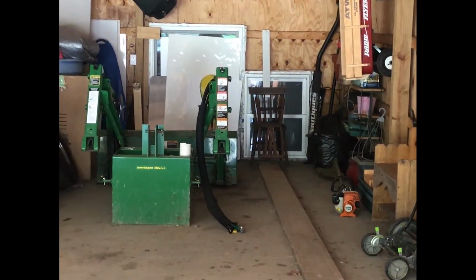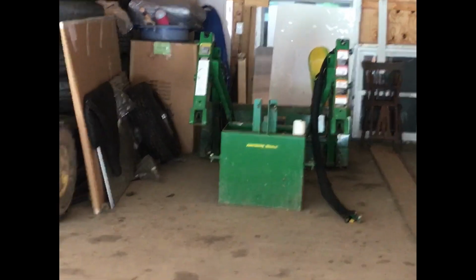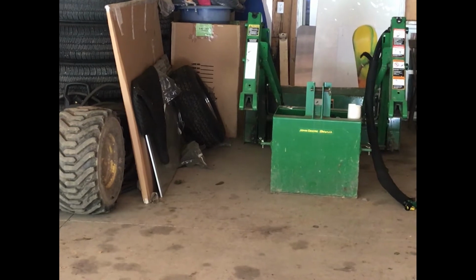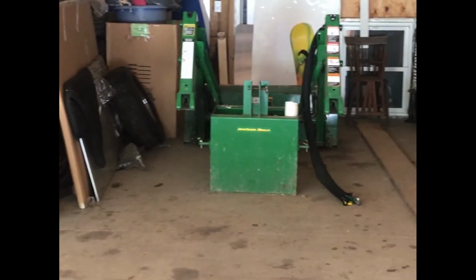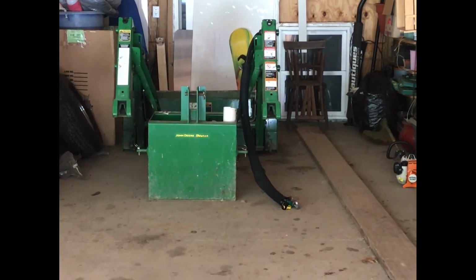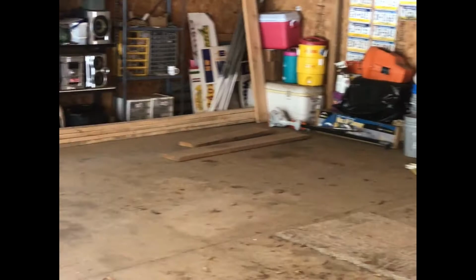Got the garage looking quite a bit better. Got access now. Watch for a future video where we will be putting the industrial tires back on the John Deere. We'll add the ballast to the back and put the front end loader on. We've got some front end loader work to do. Got everything organized a little bit better.